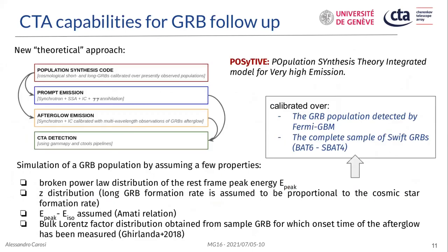So right now there is a new theoretical approach under development, in which we are simulating a GRB population by assuming a few intrinsic properties, like the distribution of the peak energy of the events and the redshift distribution. Of course, we assume that this GRB population will follow the so-called Amati relation, the relation between the peak energy and the equivalent isotropic energy, and these events will have a bulk Lorentz factor that follows a distribution obtained from a sample of real GRB.